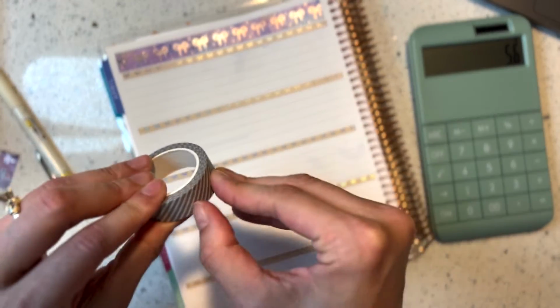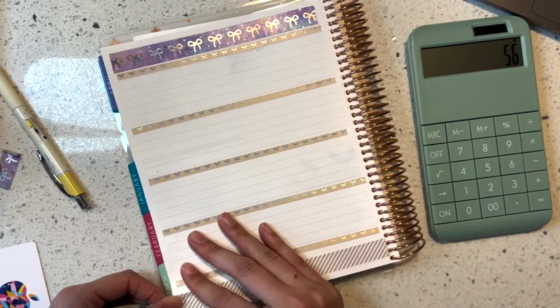Now let's try again with the Amanda Rach Lee border. Should probably have left a little more.